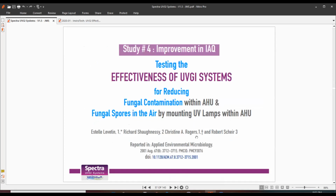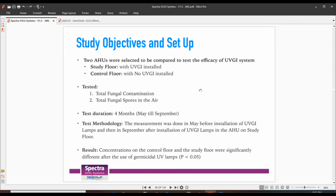Another study that I'll be showing you was published by ASHRAE. These are long-term tests, with almost the same procedure as what we have done. It was after 4 months of installing UV, and they tested total fungal count and total fungal spores in the air. There were a study floor and a control floor. The study floor is with UVGI and the control floor is without UVGI.